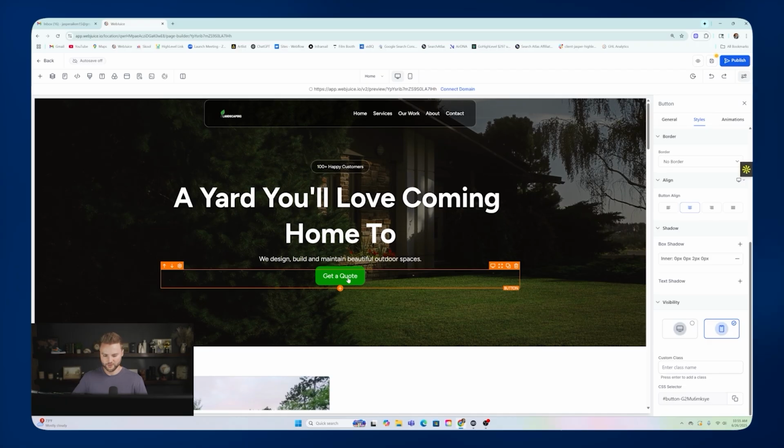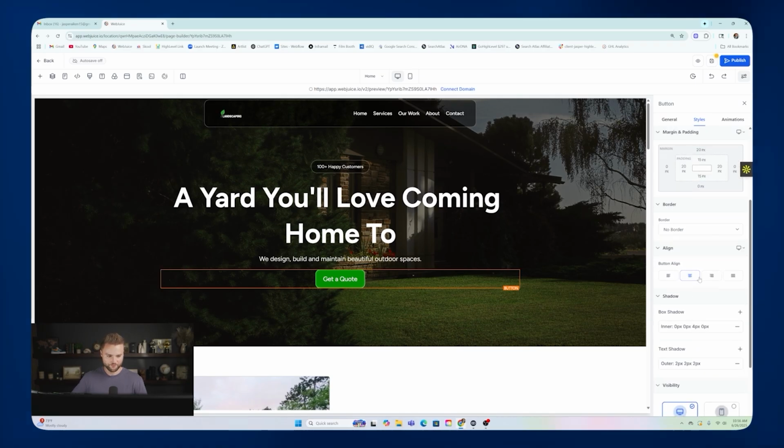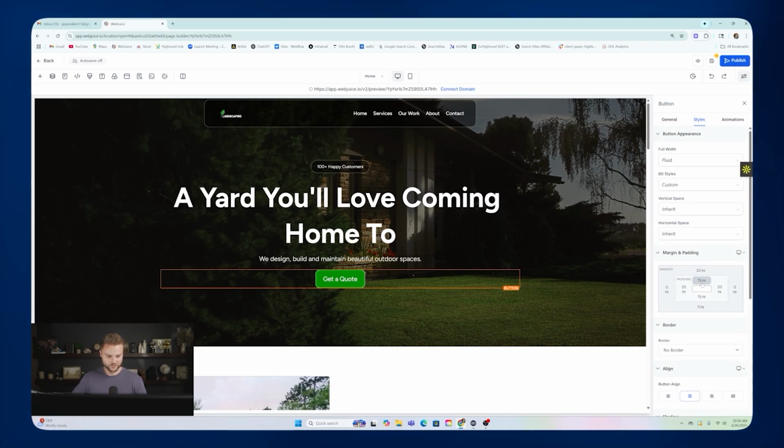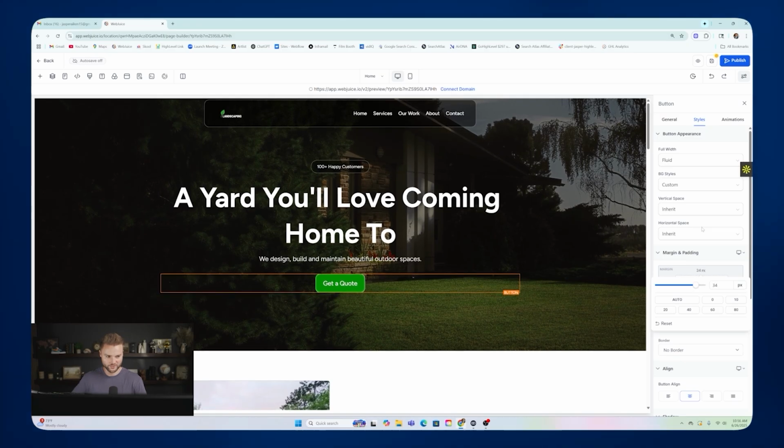We can also do different animations. So any element we click on, I showed you a little bit through the styles, like we can do different button alignments. We can make this button left aligned, middle looks great, so I don't want to change that. We could do a shadow on the box itself. It already has a slight shadow, but you could do more of a shadow there. We can also change the margin and padding, which makes this move up and down. So if I changed margin, it would kind of space it out a little bit more. So margin and padding can be changed at any point.